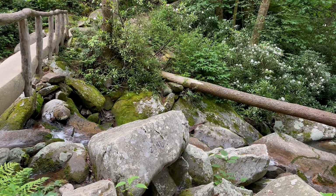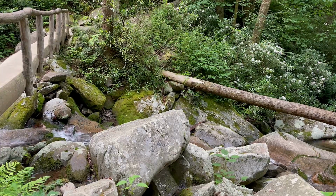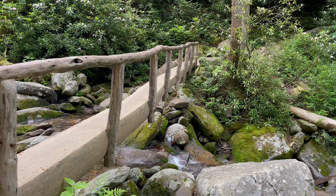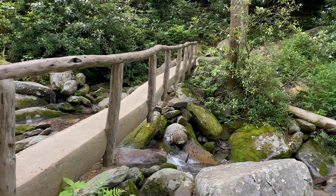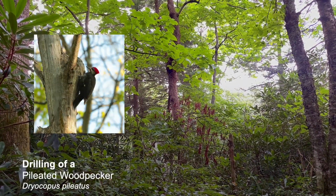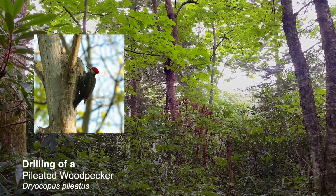Here we are at the first bridge. I guess we're about 1.8 miles in, roughly. We just heard a pileated woodpecker drilling in the background. So it is possible to see bears out here.